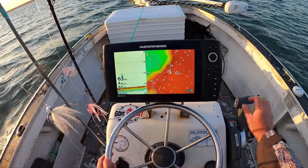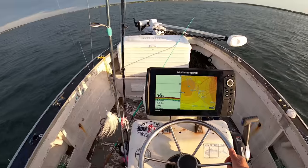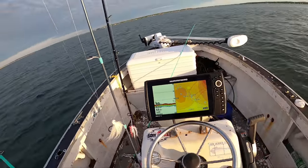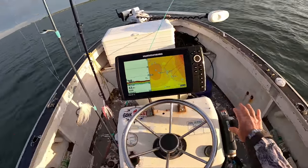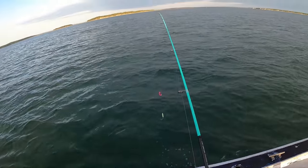Figure out something. Okay, I've moved on to another spot, and I'm marking a little bit there, and right there on the right-hand side of the fish finder, you're going to see some stuff coming up, and that's about as good as I've seen, so I'm going to go ahead, shut down on this, and give it a shot, see what I can do.